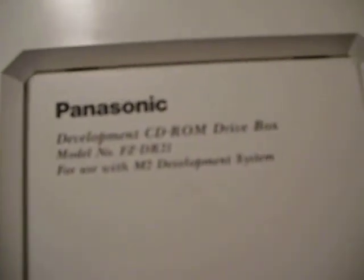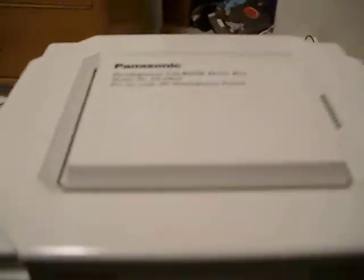So moving on to this. This is what I'm sure a lot of you have wanted to see. This is the Panasonic M2 Development System Drive Box, and Panasonic 3DO M2, and this thing was never released at all. This is a prototype.